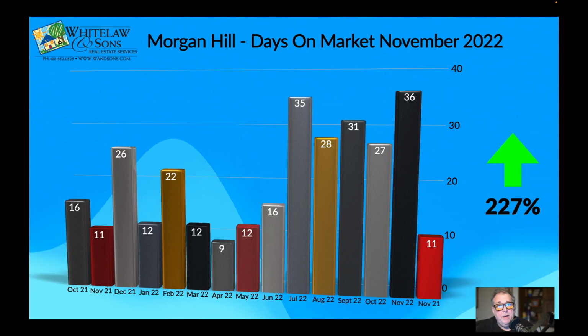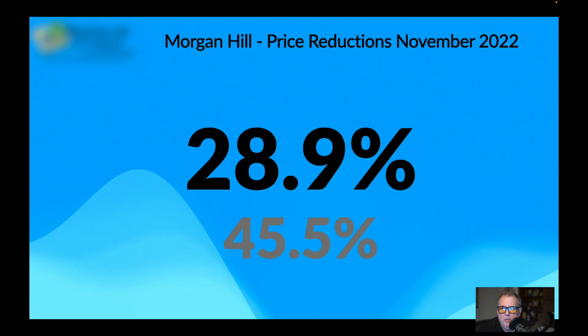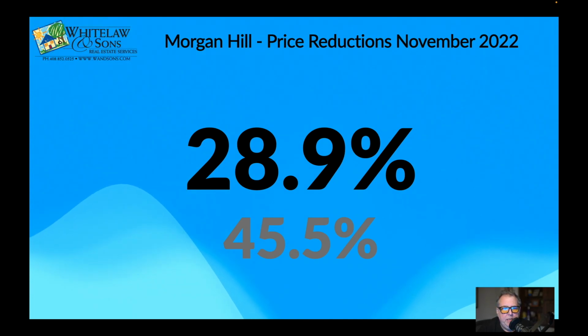So keep that in mind as you're poking around in the Morgan Hill marketplace. Next, let's go ahead and look at price reductions. You can see that in November of 2022, almost 29% of homes, 28.9%, had a price reduction in Morgan Hill, compared to the month before, which is 45.5%. So nearly half of homes had a price reduction in October of 2022.